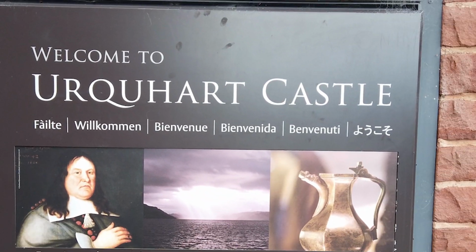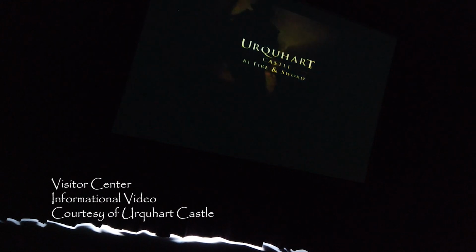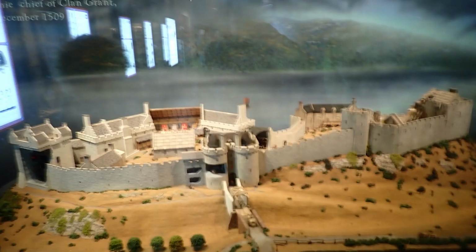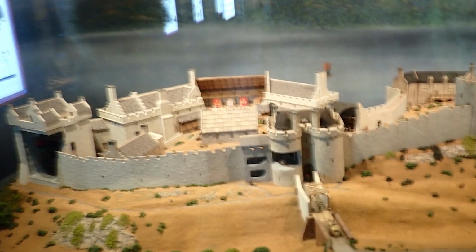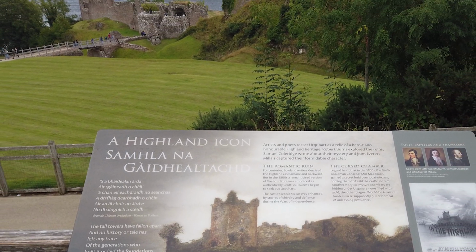Urquhart Castle on the shores of Loch Ness is a sight to see. The visitor center has a very informative section on the castle and the early period when the castle was in use, which means battles. Check it out before touring the grounds, as it brings the castle to life when walking the ruins.